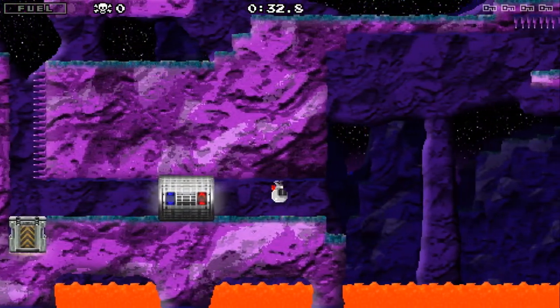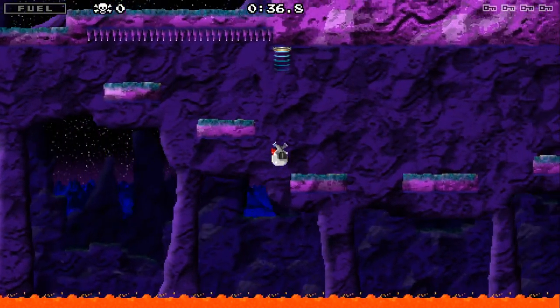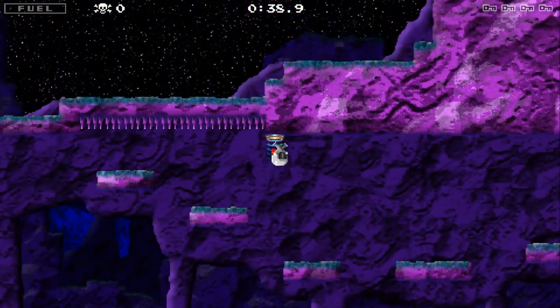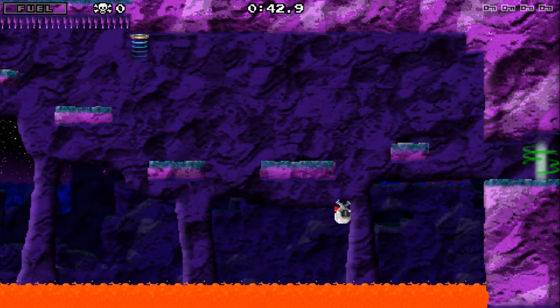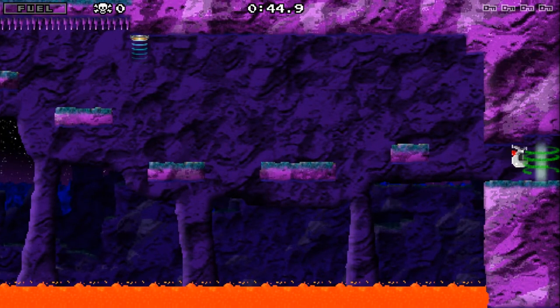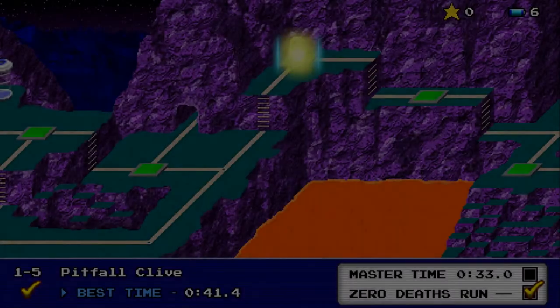And now we have more reverse gravity stuff. This whole first world is very tutorial-ish. Even the final level of this world is titled something like The Real Adventure Starts Here, or something like that, because they introduce a certain something in that.